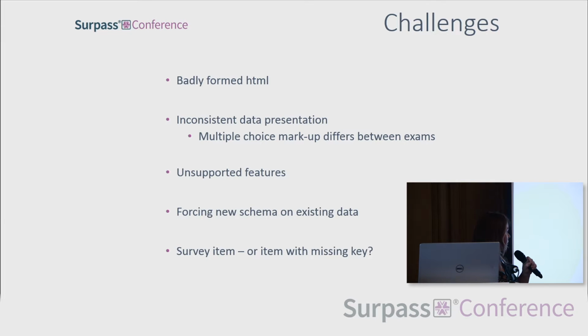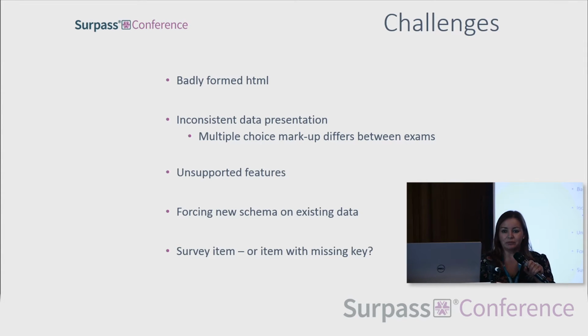But one big problem for us, I guess, was starting with a schema. Within Prometric, we have data for lots of different clients. So within that schema, you would have the client, you'd have their programs and their exams. But within Surpass, there was the assumption that everything within the item bank belongs to the one person.